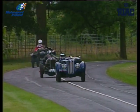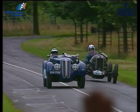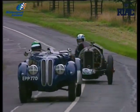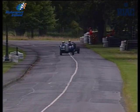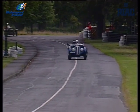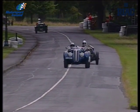Round they come, this corner. It's very easy to fall off there. Giles tries to get the inside line again. Stretton still determined, getting encouragement from the marshals, wheeling them on. Or is he in fact slowing them down? Stretton pointing to the left.